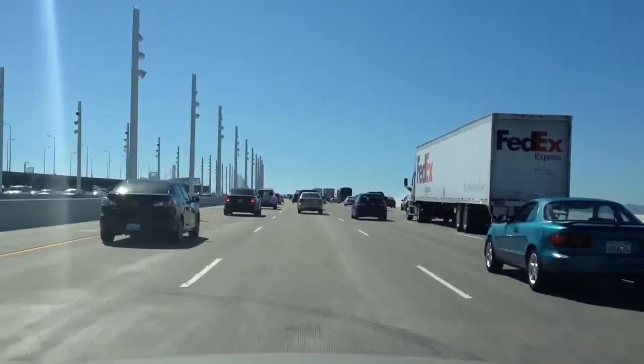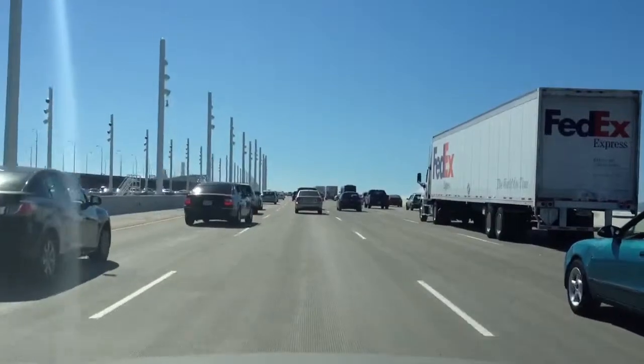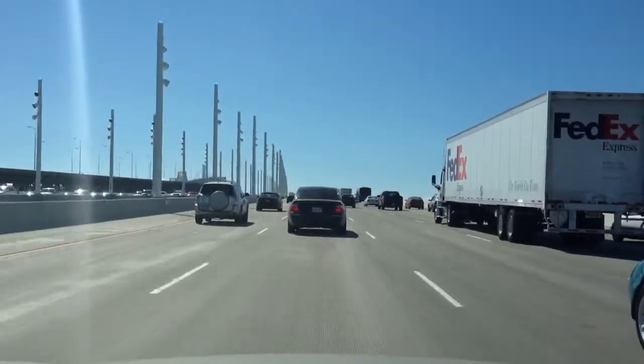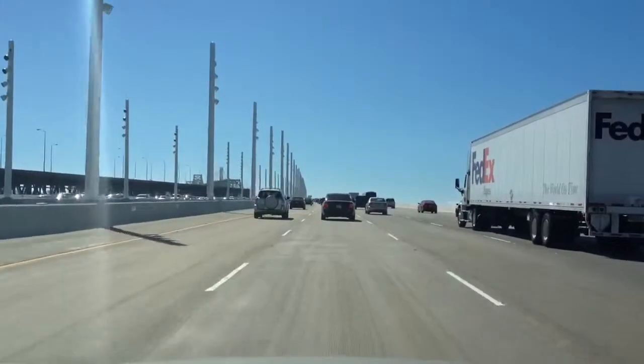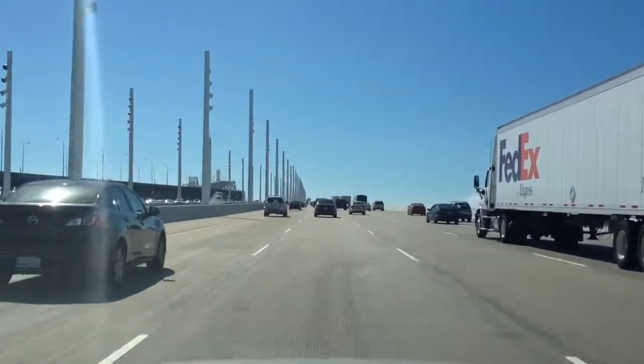The brand new San Francisco Bay Bridge. It is September 3rd, 2013. It's the first day it actually opened up, and it is in the afternoon, almost 3:30. Beautiful day in San Francisco.